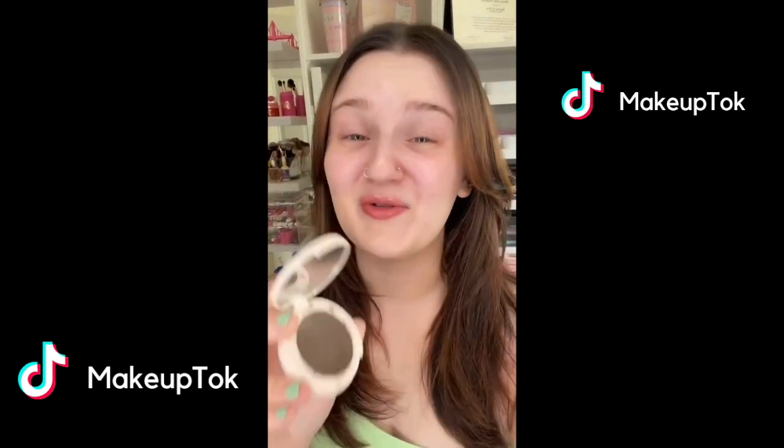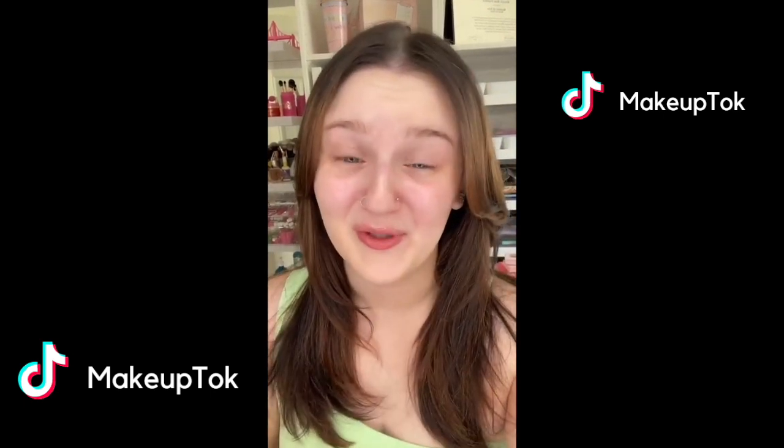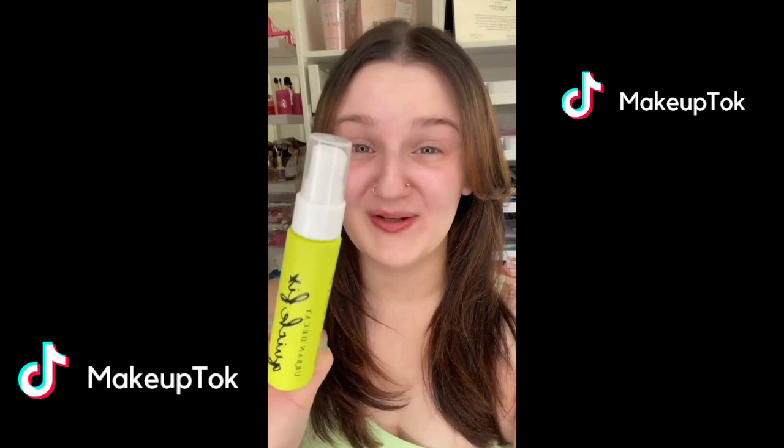And it might surprise you because I use the Colourpop Tinted Brow Wax, which I gave a terrible review. I used this a couple times, hated it. I kept giving it second chances because I'm like, how can a Colourpop product be bad? I used it with the Urban Decay Quick Fix. And this is the magic charm.